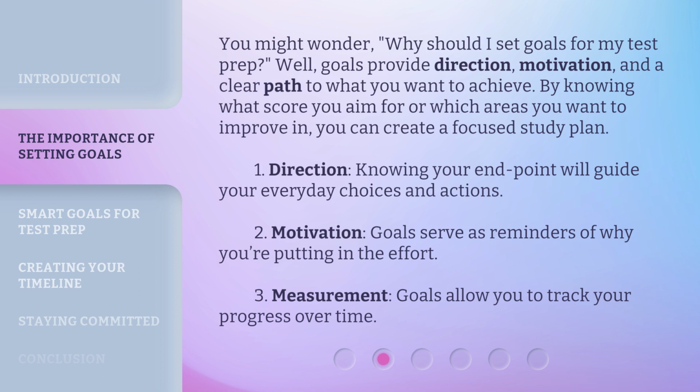2. Motivation. Goals serve as reminders of why you're putting in the effort. 3. Measurement. Goals allow you to track your progress over time.